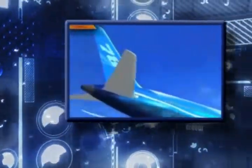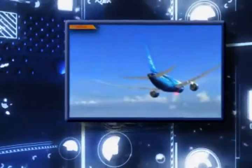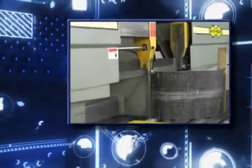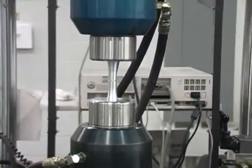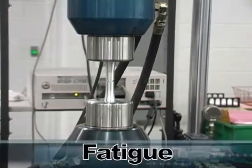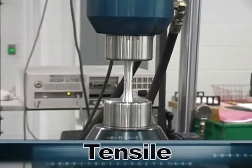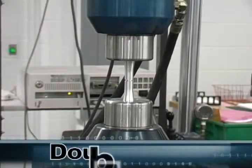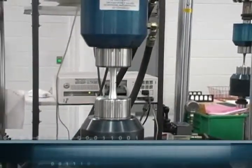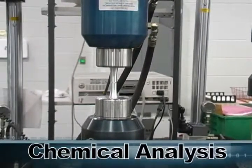Do you need testing on full-size components or assemblies? WMTR has designed and executed tests on automotive components, aircraft supports, and landing gear assemblies. Additionally, machining specimens from exotic or difficult material is not a problem for our in-house machine shop. Our fatigue department is involved with a diverse array of fastener tests, such as fatigue, tensile, wedge tensile, double shear, stress rupture, stress durability, microstructure, and chemical analysis.